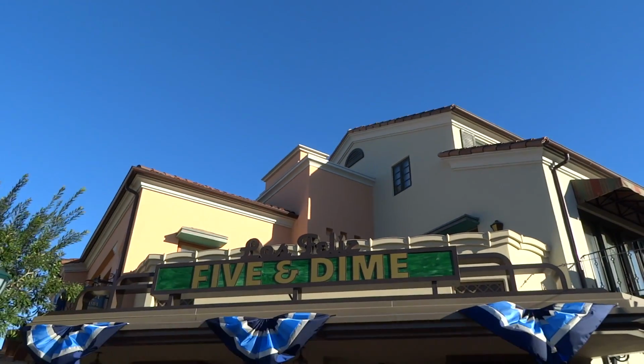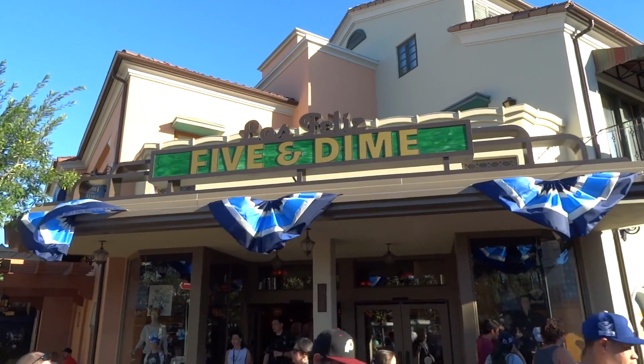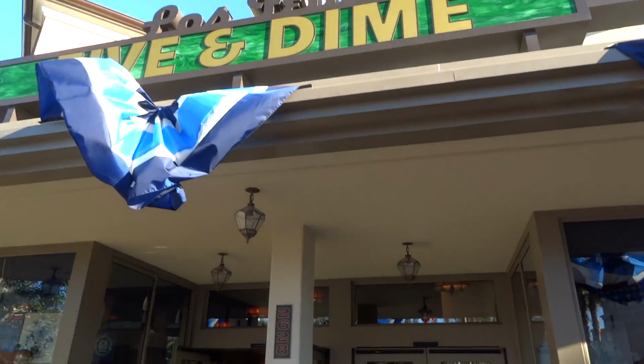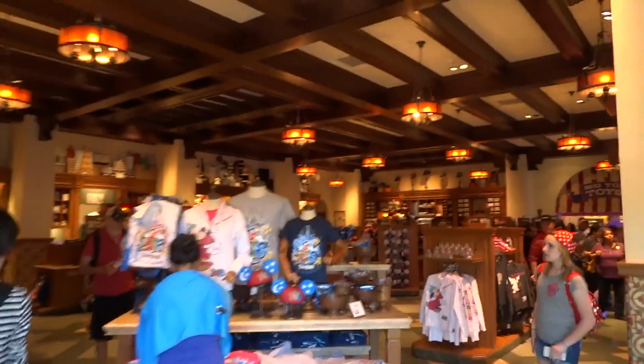Number 4, Los Feliz Five and Dime. Located at 2628 Buena Vista Street, the 28 representing the year Mickey and Minnie Mouse made their cinematic debut. A five and dime store is an early American convenience store. The name comes from the Los Feliz district of Los Angeles, where Walt Disney and his family had a home from 1933 to 1950.